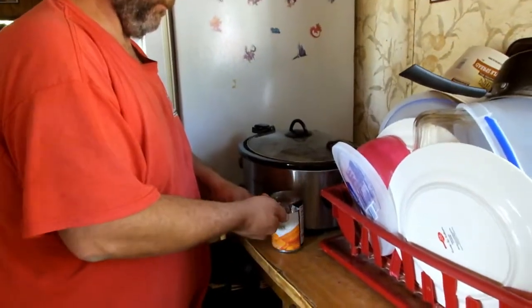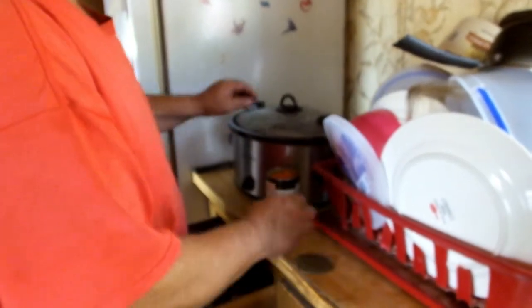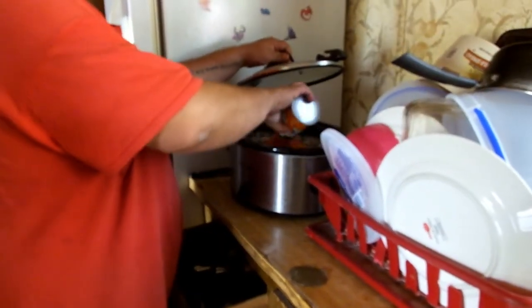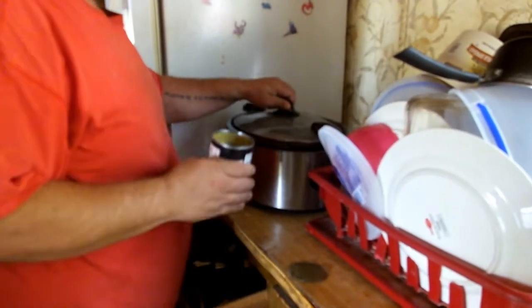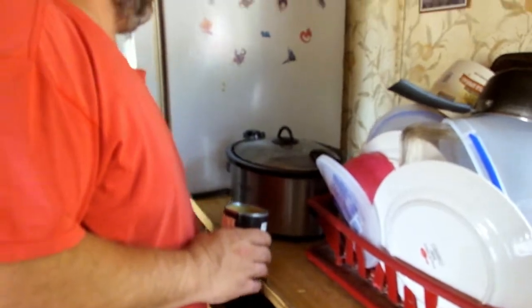Well, Don found the last can of carrots in the house. I thought we were going to be going without carrots, so we got lucky. There. Now we'll just let that cook all day and all the flavors will infuse all through everything and it'll be good.